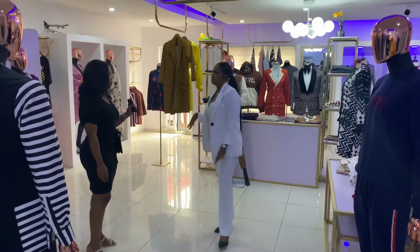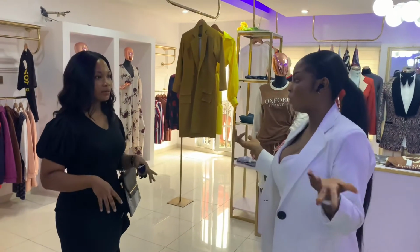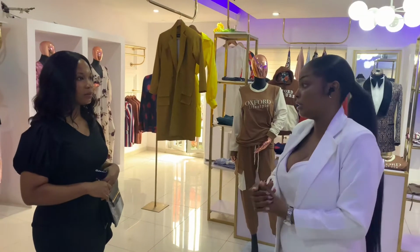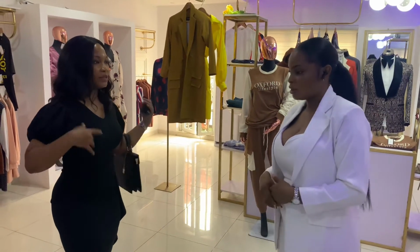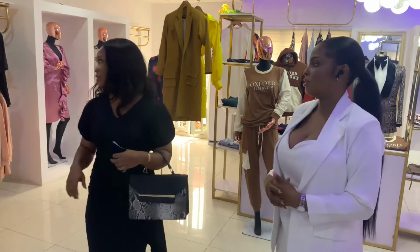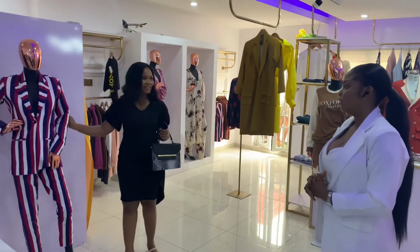We sew them here and then take your measurements and make your sizes. You can also place an order for something that you see outside. So I can place my order and you take my measurements. Oh, wow. This material is actually nice. How do you get the designs and the styles?